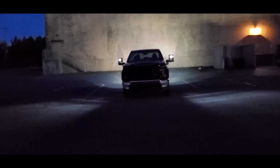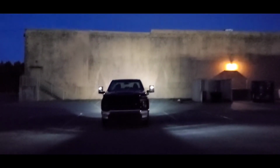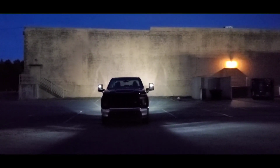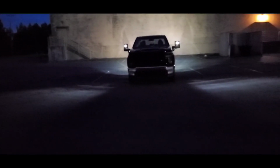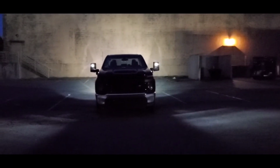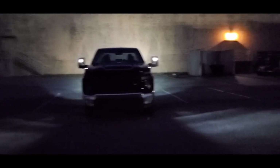All right, wanted to show what the lights could do at night. This is with the front ones and the back ones on. As you can see, it's lighting up the entire wall behind it and off to each side over here. I turned off the headlights so that we could actually see. It puts out light pretty good ways. It's not exactly all the way dark right now, so it would actually appear to be brighter once that's off.